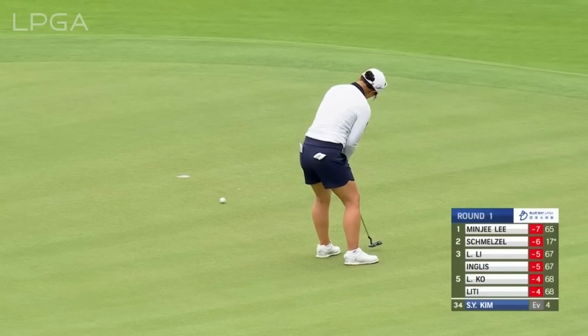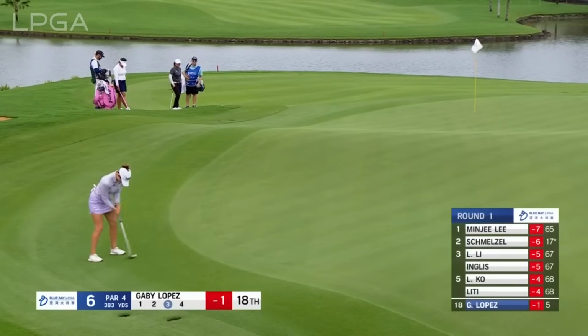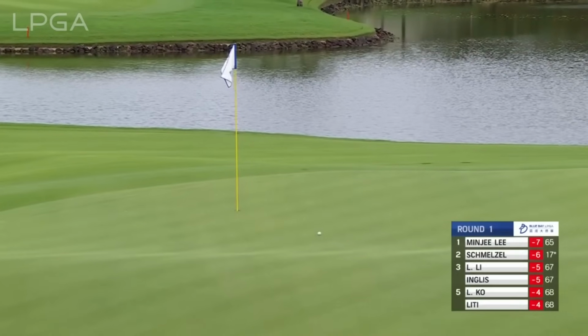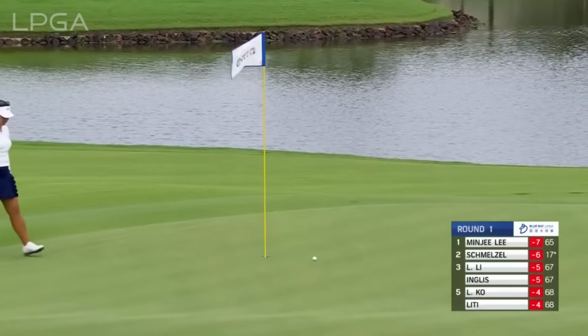Really good putting stroke. Keeps the putter low to the ground. Firm wrist through impact. But Sun Young Park and also Lydia Ko. But let's have a look at this putt now. Oh. That was almost a full backswing. And wow, what an excellent effort.